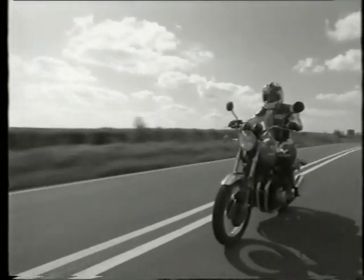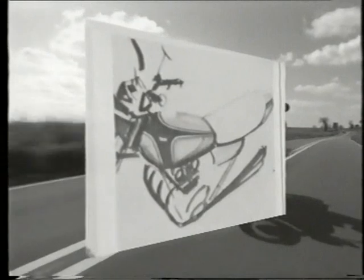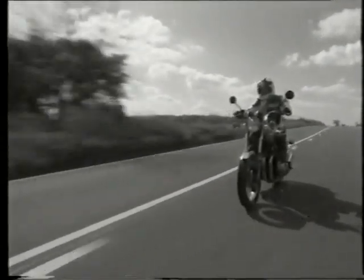By 1970, the Z1 frame was progressing with the aid of early design sketches. The intention was to give the bike the image of a lightweight sprinter with a low seat height and an easy riding position, despite the necessary bulk that an engine of that size would have.